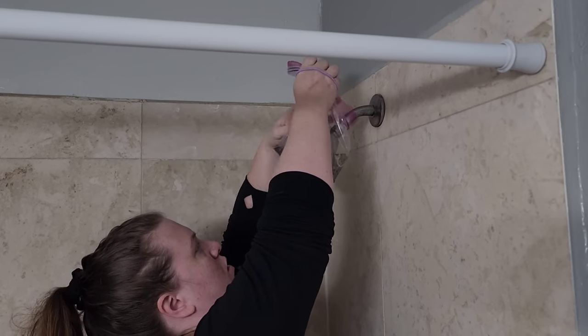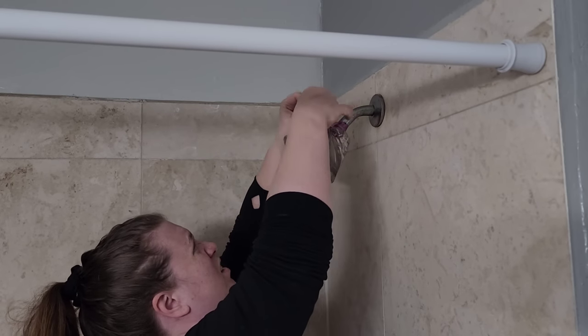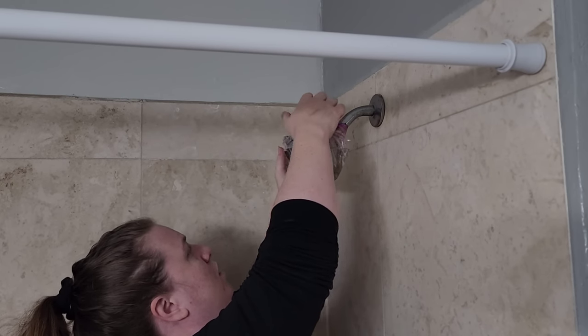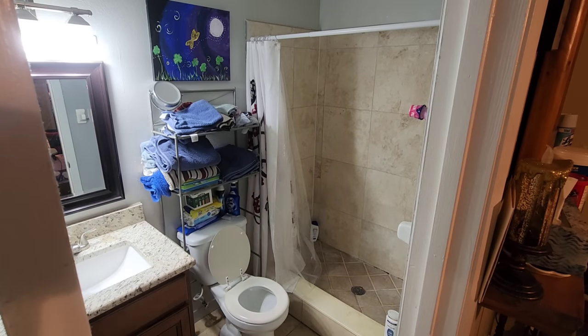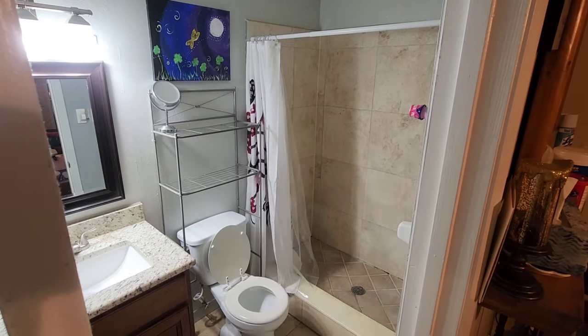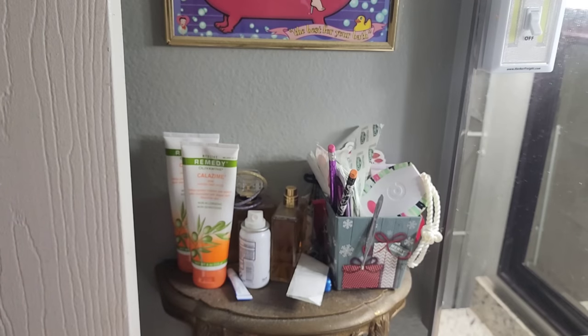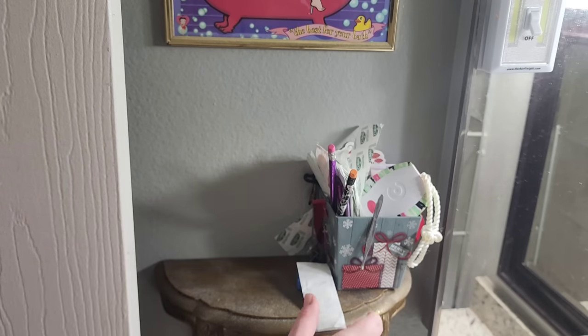I knew I wanted to bring vinegar and a plastic bag, and the first thing I did was put the vinegar on the shower head. That way it had as much time as possible for the vinegar to break up that lime scale and calcium, and then I just got to work emptying out the bathroom as much as I could. That way I could get in here and dust as much as I could and clean it all.